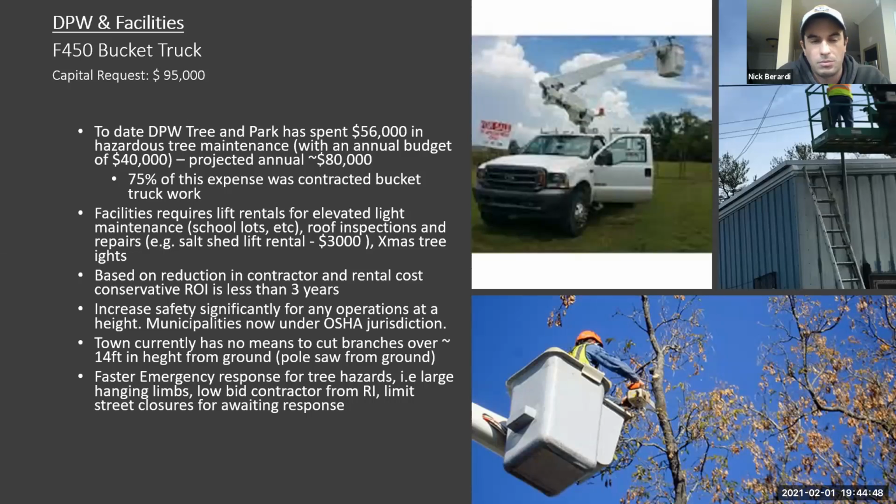Even though we get some pretty good pricing, doing it every single year it adds up. What's the total in contractor and rental costs per year, approximately? So conservatively, the 40,000 budget, which is usually overspent and we end up bottom lining. That's been increased year over year, and it will probably be increased again. But if you say 75% of that, you're looking at 30,000. And then, I don't know, probably 4 or 5 rentals a year, Nick? Maybe. How much a rental? Depending on the size of the lift we need, it's anywhere from $800 to $1,500 a day.